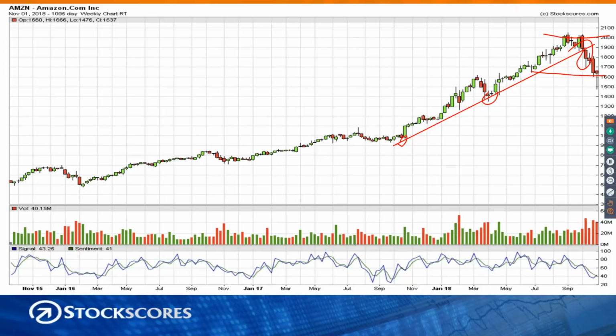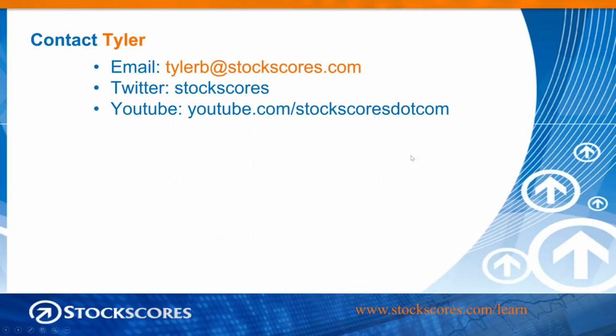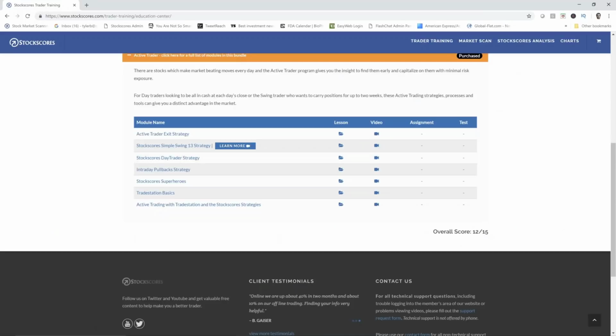Now, if I'm a short-term trader, I look at this a little differently. As a short-term trader, I'm seeing that the stock was very oversold and therefore due for a bounce. And we started to get that bounce already, starting 2 days ago. So if I'm a swing trader, maybe I do want to own Amazon, but it's a different question then. As a long-term investor, I would not want to be in Amazon. As a short-term trader, we can actually jump over to the Stockscores website here, and I'll show you the shorter-term chart. I have to go to the right page here. Hold on a second.